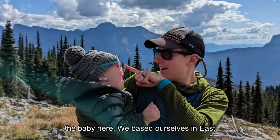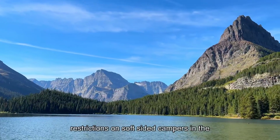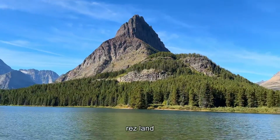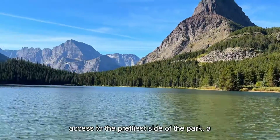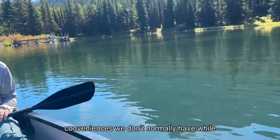We based ourselves in East Glacier, and since we have a pop-up camper, we opted to stay at the KOA. We normally boondock, but because there can be restrictions on soft-sided campers in the park and the east side of the park is Reservation land, we opted to stay at a private campground. We actually enjoyed this because we had quick access to the prettiest side of the park, a few good options for food, and plenty of conveniences we don't normally have while camping.